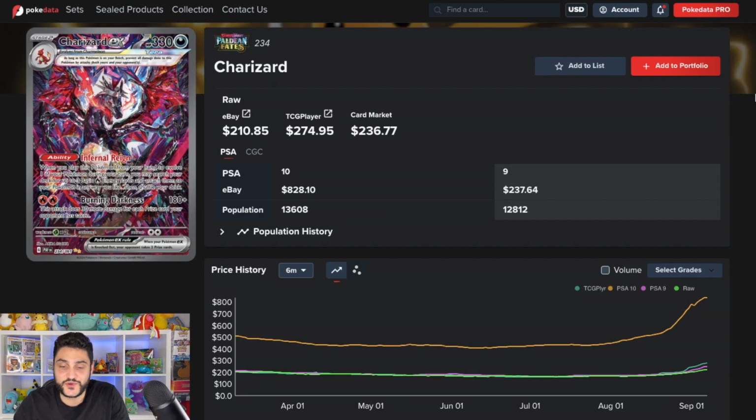the number 10 card, which is actually quite crazy and surprising, is the Charizard from Paldean Fates. Yes, the Charizard from Paldean Fates takes the number 10 spot at $274 or $275 based off the TCGplayer price, and that's what we'll be going off of to rank our top 10. We will not be looking at the PSA 10 price, as that's going to be all over the place depending on the card type and the popularity, of course.